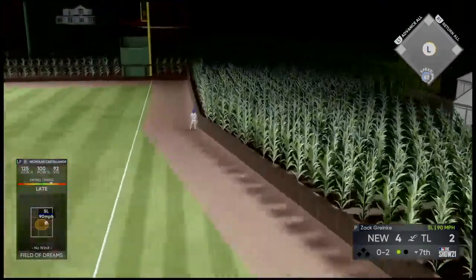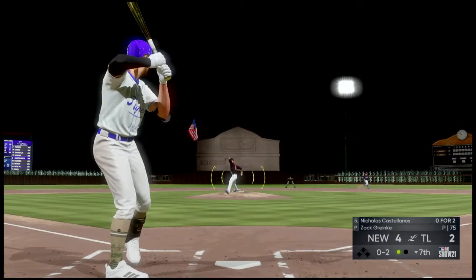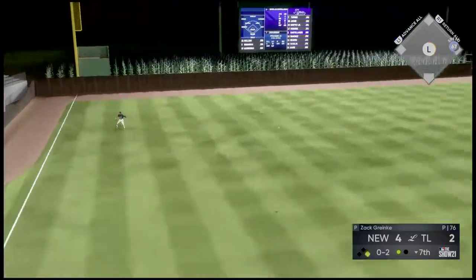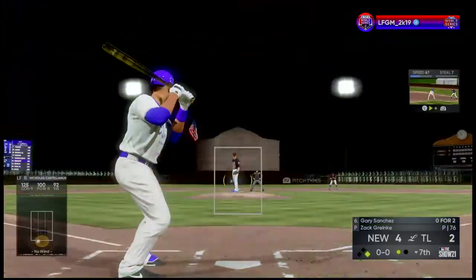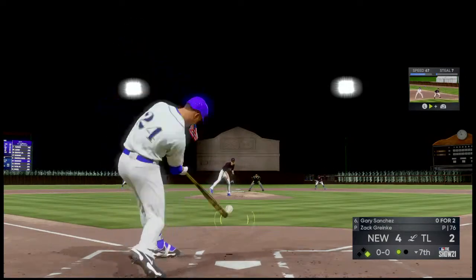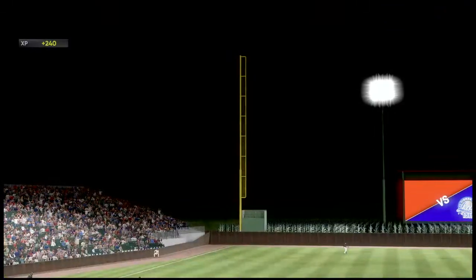Timing just a tick off there as this one's fouled off to the right. Here's another 0-2. And that's into the outfield for a one-out base hit. Now batting, catcher Gary Sanchez. The tag, and he is out. Relay to Belt. They get two, and that'll end the inning.